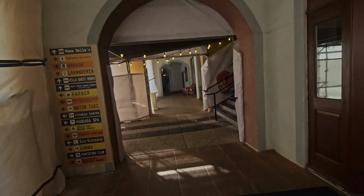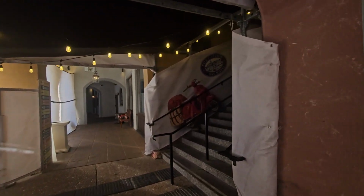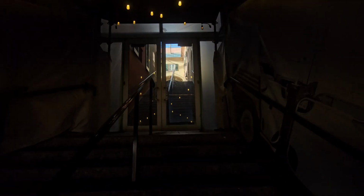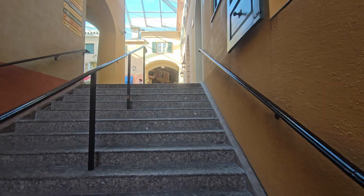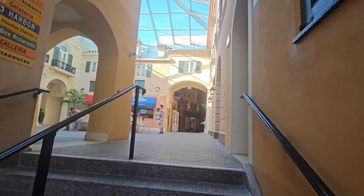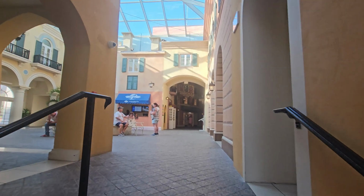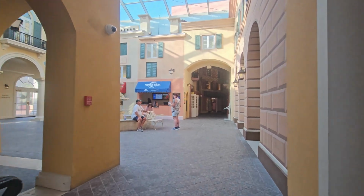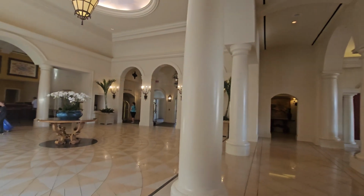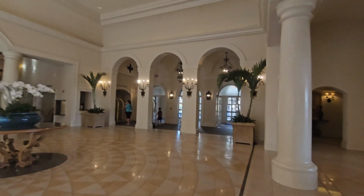All right, so we just came out of Sal's. We went down and looked at the Gelateria. Let's head up to the lobby now. So you go up these steps to the lobby. Oh, this smells so good up here. It smells so good. They do such a great job with these. So we're gonna swing out here to the very front, then we'll do the walkthrough.